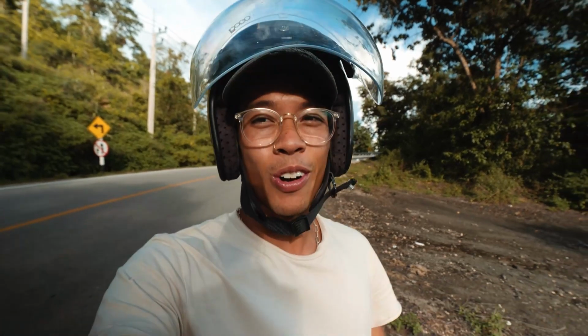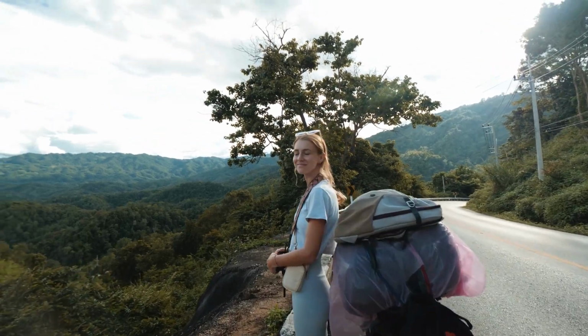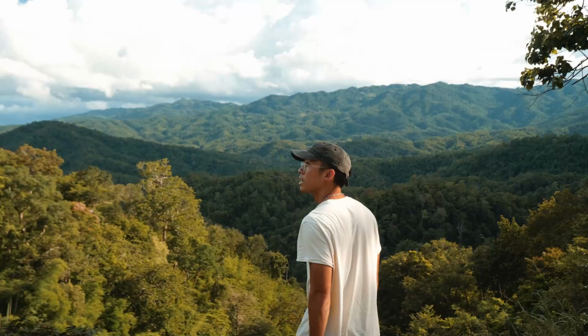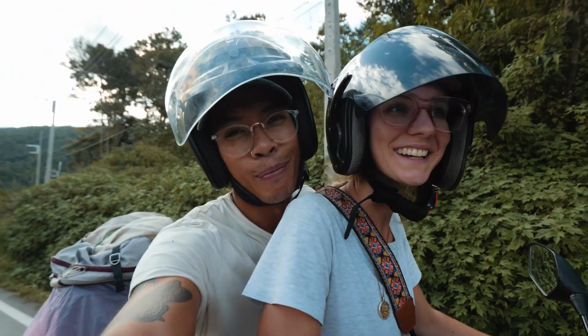Guys, we just literally drove maybe 2 minutes up the road and we're greeted with this stunning view right here. Incredible. Oh, Francis, what are we looking at right now? Big old valley. Guys, look at this beautiful valley. As we are off to another viewpoint. The next viewpoint.